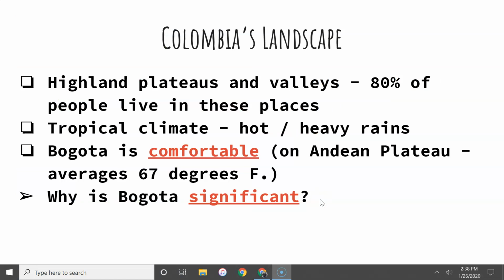Continuing the landscape, we also know that human-environment interaction is a really big part of geography. And the highland plateaus and the valleys, with the great changes in elevation that occur in Colombia, this is where the majority of people live, and it's for a couple of reasons. Temperature-wise and climate-wise, it's preferred compared to the other tropical lowlands, but certainly it's also where agriculture is very viable. And so certainly that's going to be a big drive in where people live.